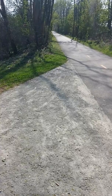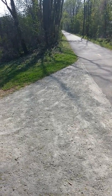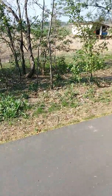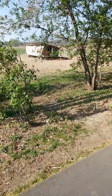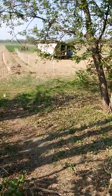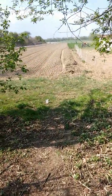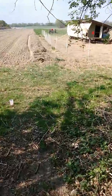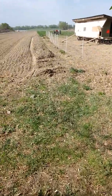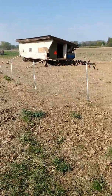The Norwottuck Rail Trail in Hadley, Massachusetts, near Country Nissan. Let's take a walk on the bike trail. Oh, there's a small house or building near the fields. This is actually a chicken coop.